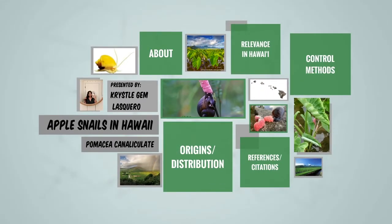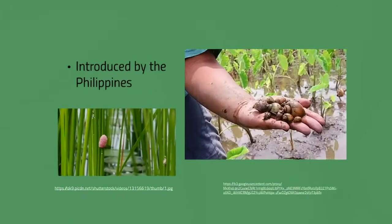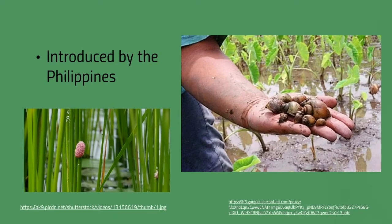The Pomacea canaliculata snails in Hawai'i, though, were said to have come from the Philippines. The reason for that is because through many studies they found that the most common haplotype in the Philippines is also the same common haplotype that we have here in Hawai'i.